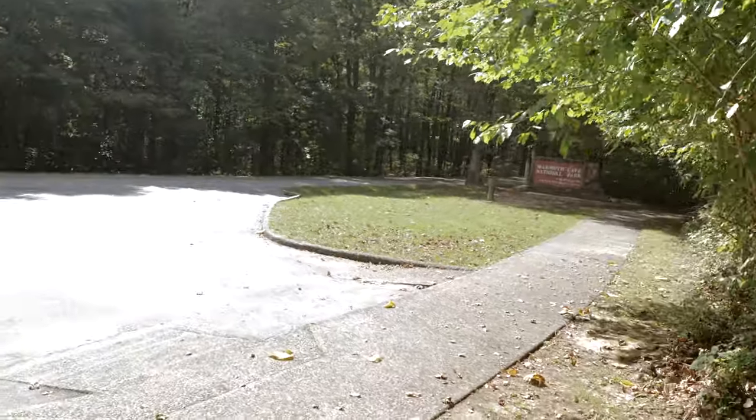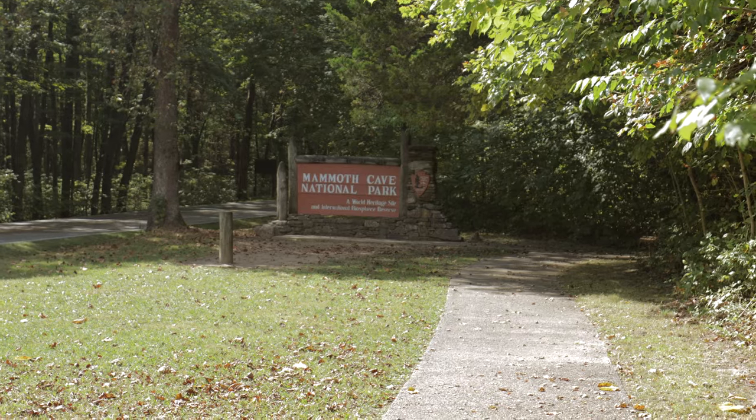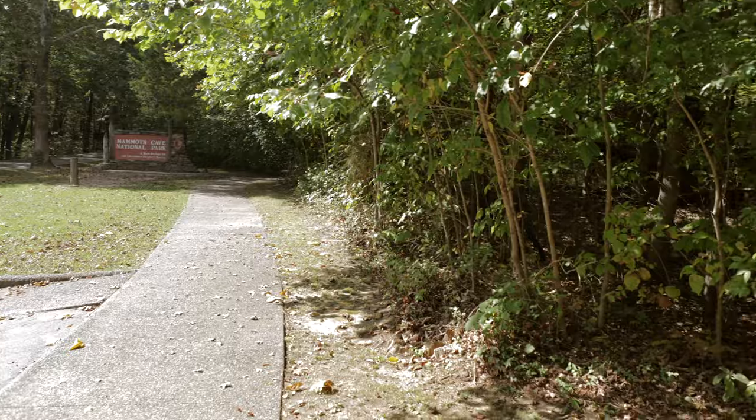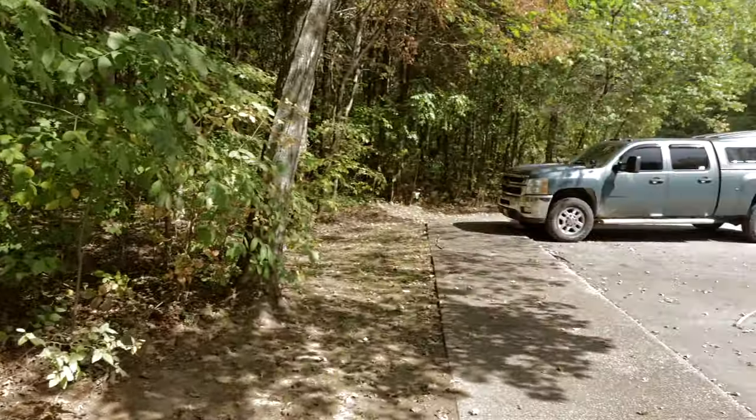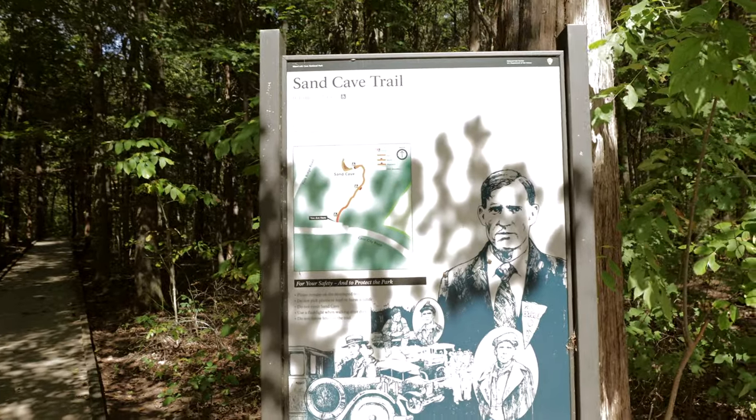So we're back at the main entrance of the park. Finally made it to the entrance sign. Got our picture. Just ate at Amish Bakery. Now we're gonna do the Sand Cave Trail.